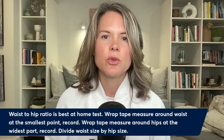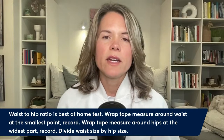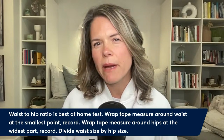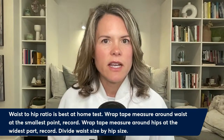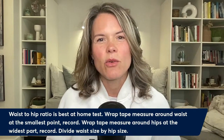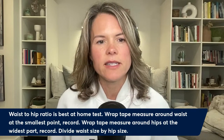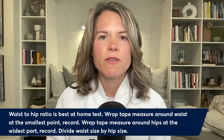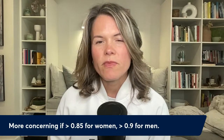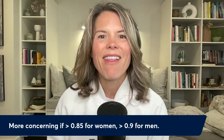But the very best test to do at home, based on research that we know of, is called the waist to hip ratio. So, the way that you do this test is you take a tape measure and you wrap it around your waist at the smallest point, usually the belly button, and you record that number. Then you take that tape and you wrap it around the widest point around the hips. So, you go down past the waist into the hips, the widest point at the hip region around the thighs, and then you record that number too. And then you divide the waist size by the hip size, and you're looking at the ratio. If your ratio of waist to hip is greater than 0.85, if you're a woman, that is concerning.